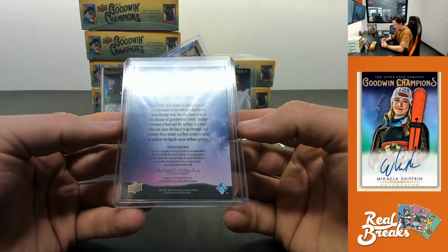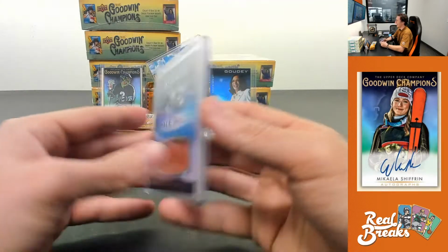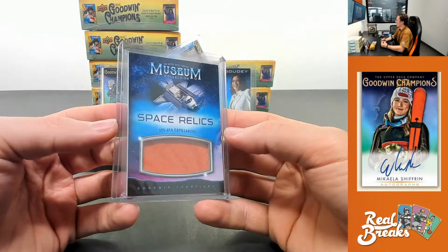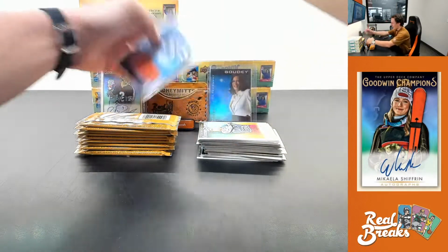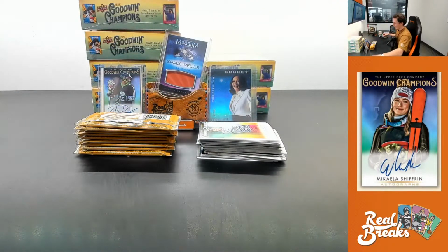The memorabilia has been certified to us as having been used in space. 1 in 2,000 packs. That's a pretty rare one. The Space Relic to the uncategorized spot and Graham Phillips. Congrats, Graham. That's really sweet.